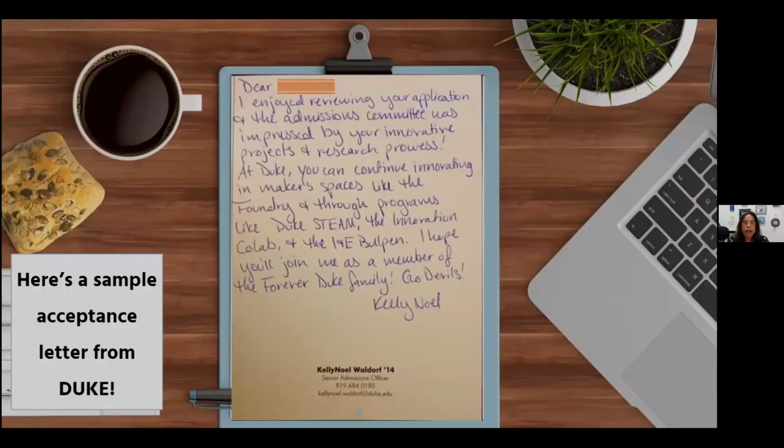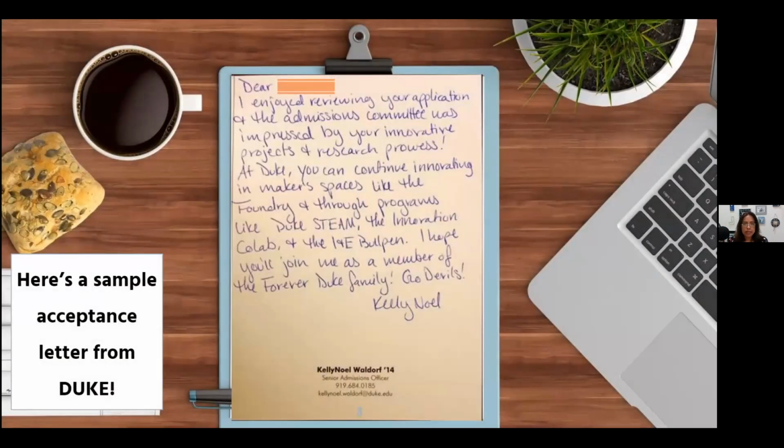So that is there. And this is a sample acceptance letter from Duke. I'm referring to Duke because I have this letter, and it'll be better to explain it. So you see here, the common application had projects and research that showed that that student really challenged himself, was very serious about the career that he was pursuing, and his application stood out. So this is a handwritten note that goes to say what they are looking for.